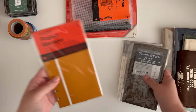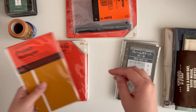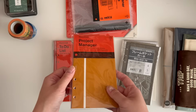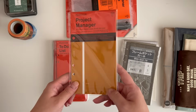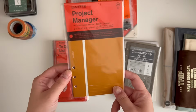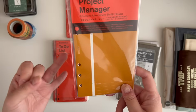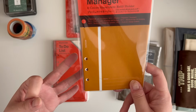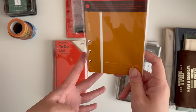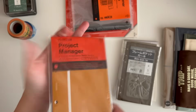I also got this project manager. This one is the one that you can put things inside and have it compartmentalized, because if you know me, I do have a lot of things and projects going on. So there's 6 of these. I think one's probably going to be like my finance, my goals, my Marcsmellow stuff, my future project, and probably like a YouTube or something.